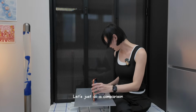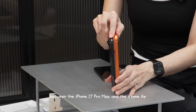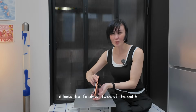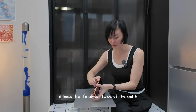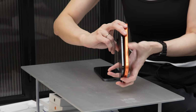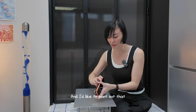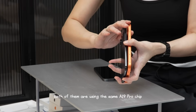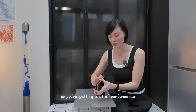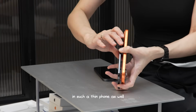Let's just do a comparison between the iPhone 17 Pro and the iPhone Air. It looks like it's almost twice the width of the iPhone Air. It is so thin. It is ridiculously thin. And I'd like to point out that both of them are using the same A19 Pro chip. So you're getting a lot of performance in such a thin phone as well.